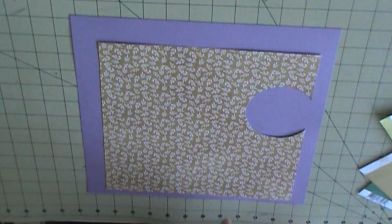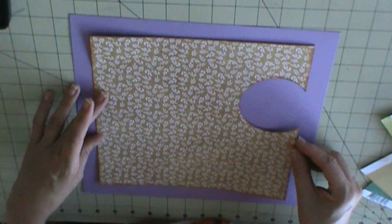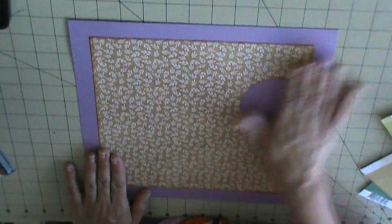Hello everyone, I'm here with another layout of my great nephew, the other great nephew. I have three. No, hold on. I have one, two, I have four. No, my niece just said, no, I have five.